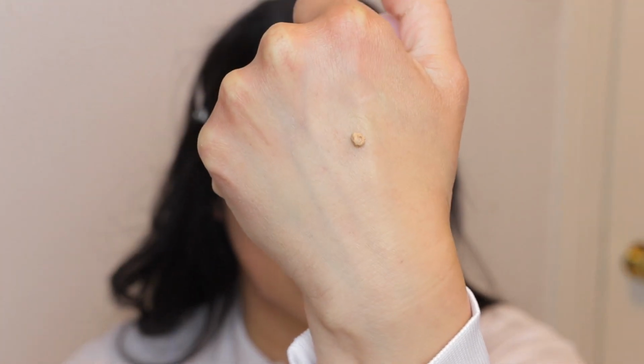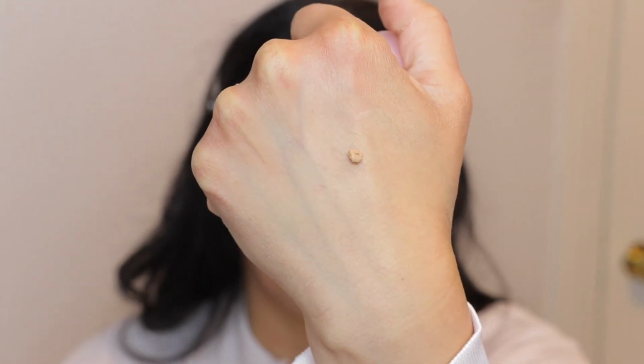I'm gonna put a little bit on. It's said to be a powder, concealer, primer, and a BB cream. So as you can see, my skin looks really nice and smooth. It also has that matte look to it. I'm gonna show you guys the product on the back of my hand. It is a whipped product. That's what it looks like right there. So it's not liquidy at all.